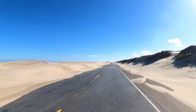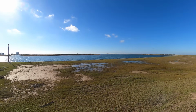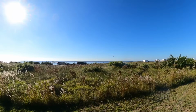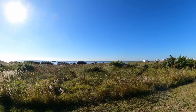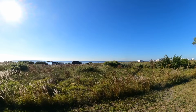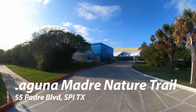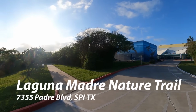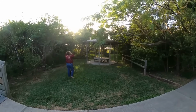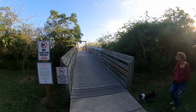So now we're coming back south, back towards the main part of South Padre Island, and you'll start to see the dunes go away and go to more wetlands and some grasslands as you come back in towards the main part of the island. And one of the first things as you're coming back south into the main part of the island is there's a huge convention center that's either undergoing renovation or it's just being completed, I'm not sure which. And right there at its parking lot is this Laguna Madre Nature Trail. This again is one of those freebies, as was all the drive up north to the sand dunes.